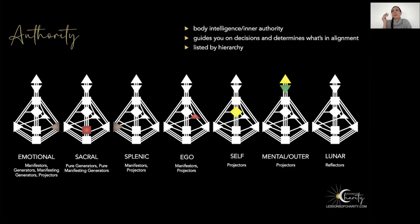Actually, I'd say this too, if you have your spleen defined, you should always go to the doctor at least once a year to get a checkup, because it masks the symptoms of when you're getting sick. So you could have cancer and not know until stage three, because your body will mask the symptoms because your spleen is trying to protect it. It's not aware of it. But it does mean too that you're most likely able to recover.